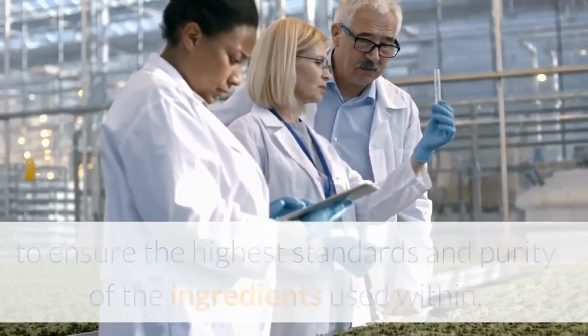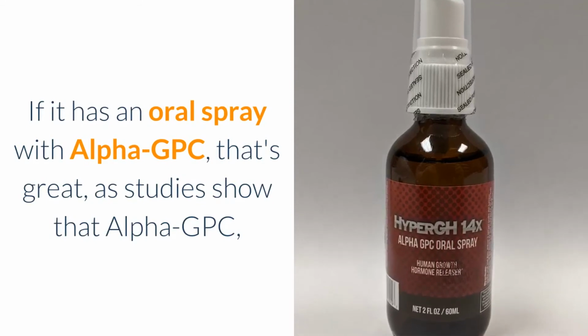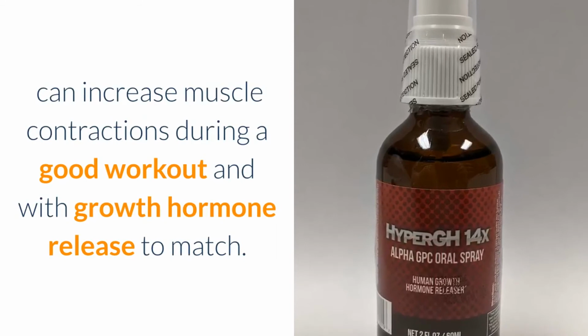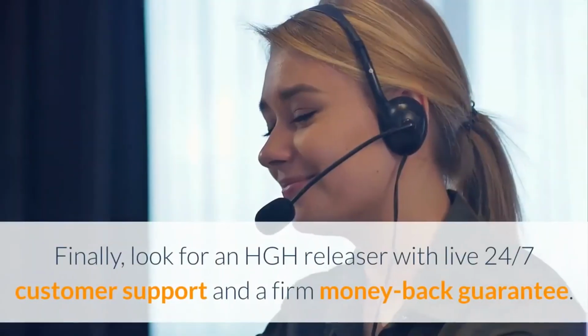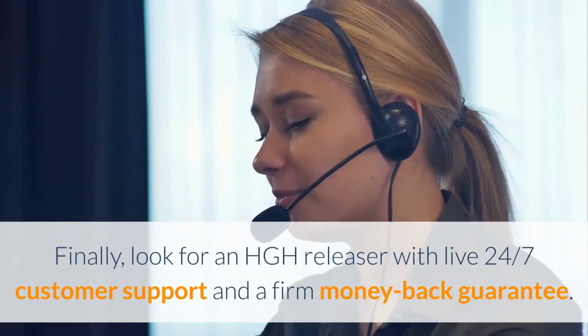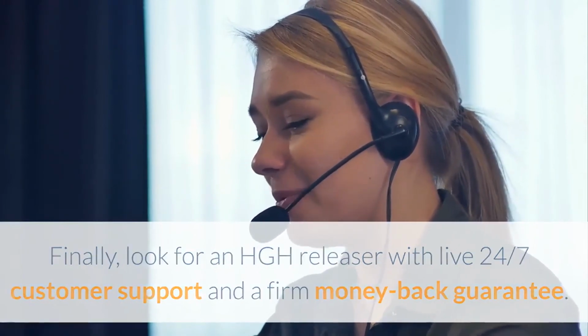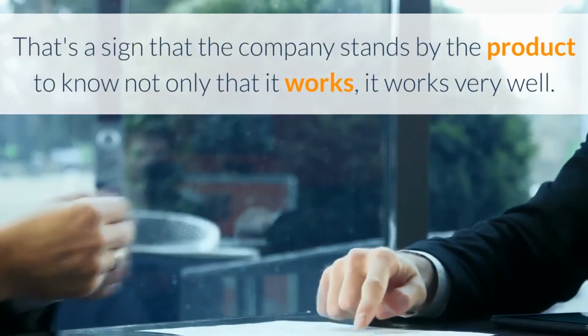If it has an oral spray with alpha-GPC, that's great, as studies show that alpha-GPC can increase muscle contractions during a good workout and with growth hormone release to match. Finally, look for an HGH releaser with live 24/7 customer support and a firm money-back guarantee. That's a sign that the company stands by the product to know not only that it works very well.